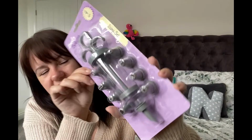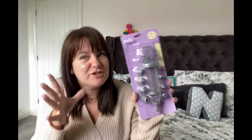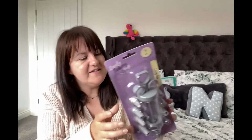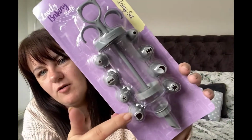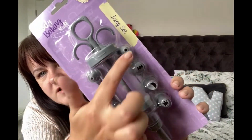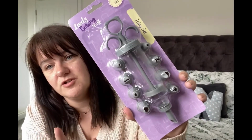So this is from the Nifty Kitchen. Oh, this is not the Nifty Kitchen. This is the Lovely Baking Stuff. So the baking and the kitchen stuff are two different things, which I understand, but they're pretty much kitchen stuff. And this is 9 tips, and this is an icing set. So if I bring that forward, you get all these different styles to do cakes.